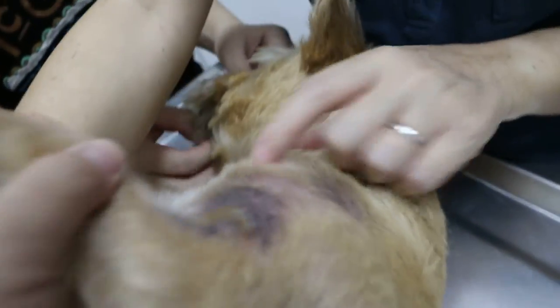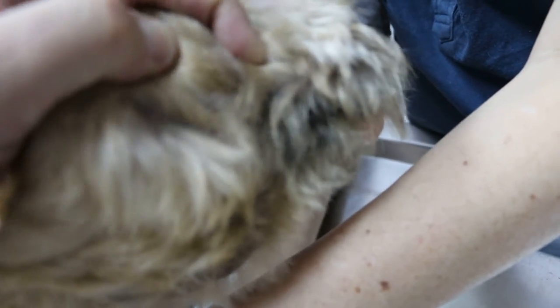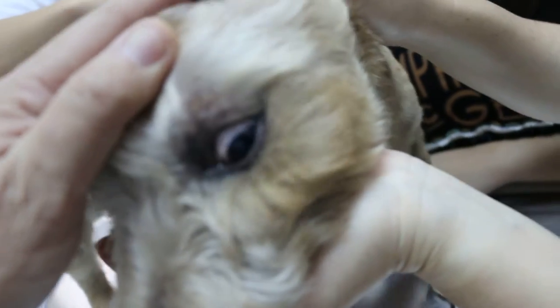How about the face? The eyes okay? The eye area? You take a look. Not the eye area, no. No excessive discharge. No hair loss. Turn over. Eye looks okay. I look at his eyes, I clean him every day.